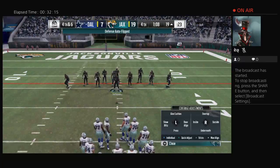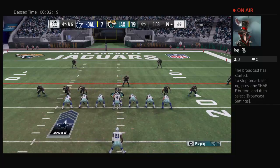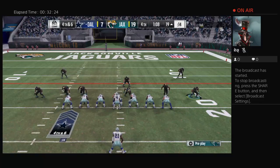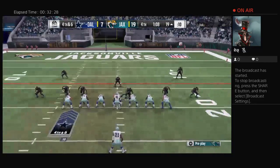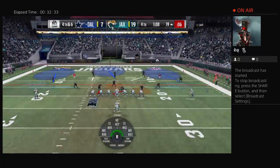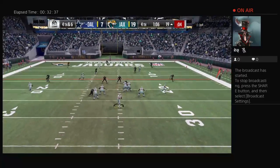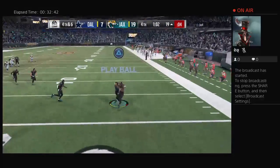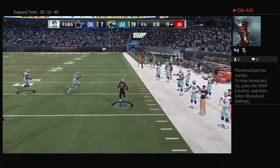And they're indeed going to go for it here on 4th down. So trailing here in the last quarter, let's see how this plays out. Got to try it here. He's back to throw. And this is intercepted, and that should do it. Picked off inside the 5.